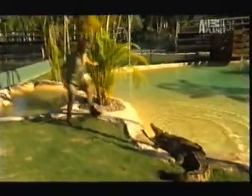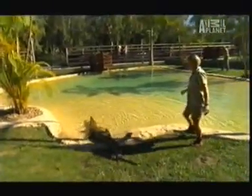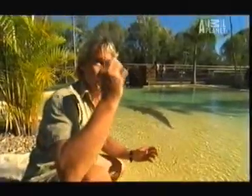One final go at Steve. Come on, get in the water. And she knows she's back to the water. We're looking good. There's a good girl. Job well done. How's that? Not even a piece of skin off.